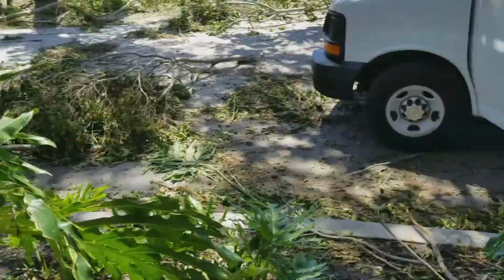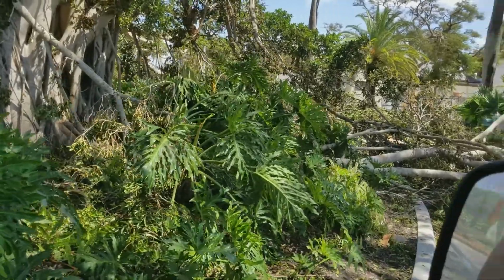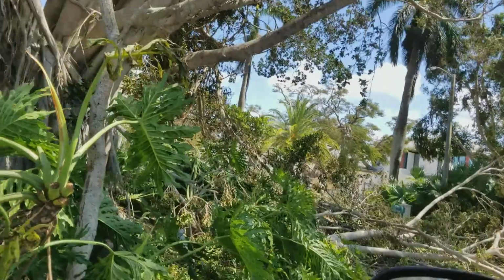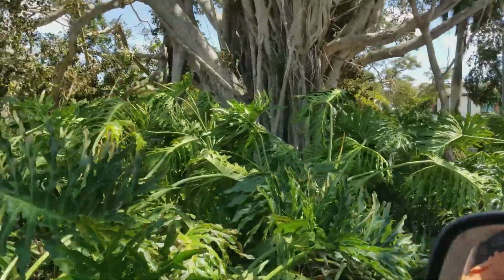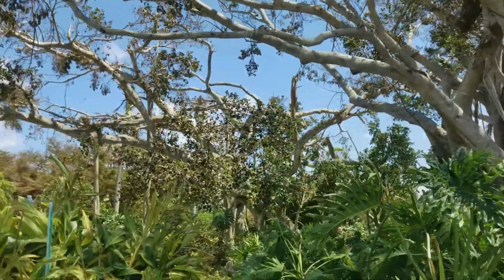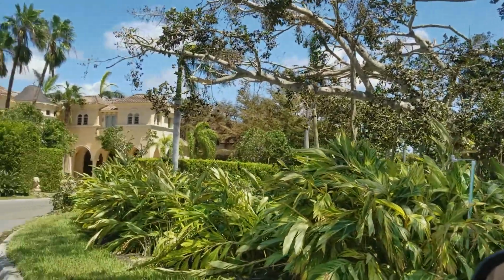Yeah, it just seems like the ficus don't handle the wind. But man, you can see there's a couple of big broken limbs right there off that ficus. When I get back over the banyan, there's another banyan down the street. That man, it's got some serious limb breakage. I mean, you can see this one's got some serious limbs broken off of it as well. There's no doubt about it.